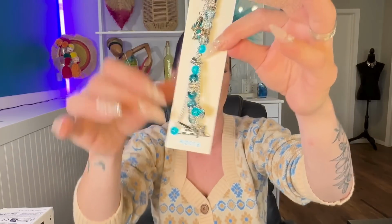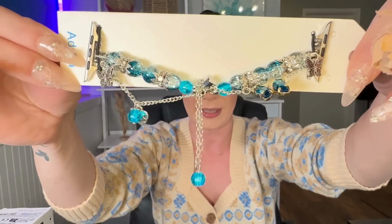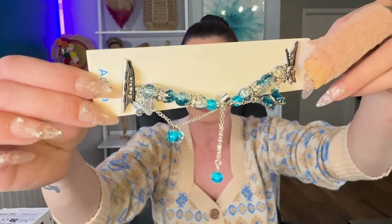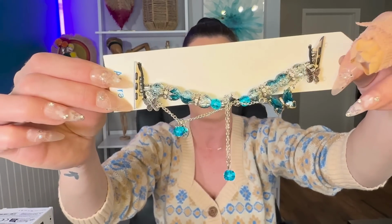So here's a silver one. This just looks like a really pretty little charm bracelet. Has some butterflies on it. It did come in different colors, but I opted to choose for this kind of aquamarine blue. I thought was really pretty.